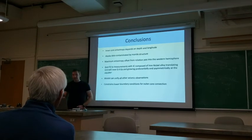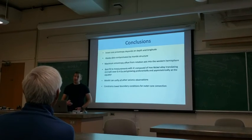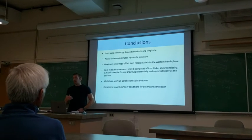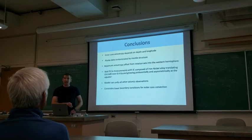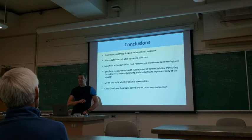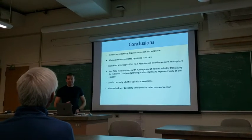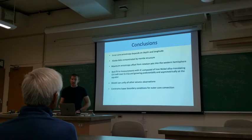And so, in conclusion, anisotropy in the inner core is dependent on location. The upper mantle structure can affect our observations of the inner core, and so we need to be really careful when making measurements in tectonically active regions. The maximum anisotropy is actually deep into the western hemisphere, demonstrating that the inner core is asymmetric.